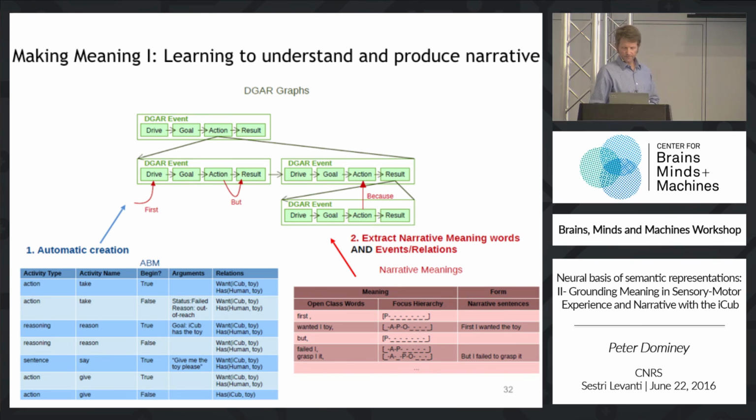So the idea here is that within the autobiographical memory, everything that the robot does during living his life gets encoded. Through that autobiographical memory, we can automatically create a kind of semantic representation of what happened, but that's not enough. Some of the causal relations will be missing. So then the human narrator is going to provide additional inputs that include these causal links.